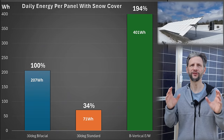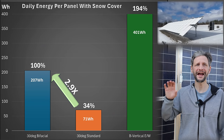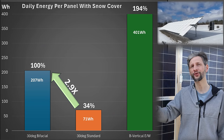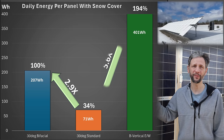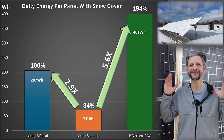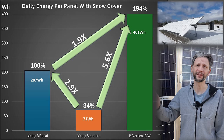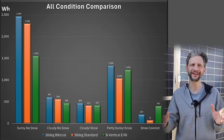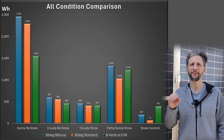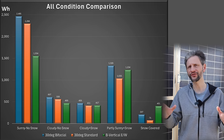If we zoom in on the full day performance chart, you can see that the 30 degree mounted bifacials outperform the standard panels by almost 3 times the output. The vertical panels beat the standard panels with 5.6 times the output, and they beat the snow-covered panels by almost 2 times the output. Now let's compare all the days side by side. Unfortunately, due to the lack of sun this winter, my days with snow are not as high output as I would like, but I think the results are scalable.